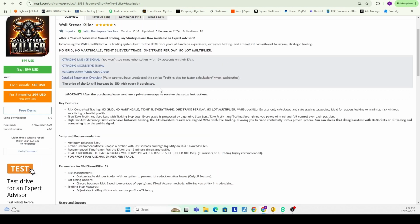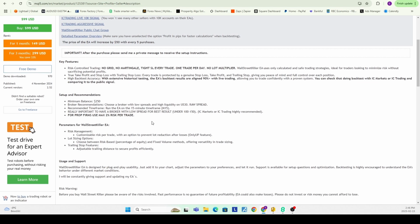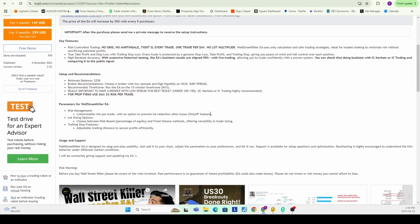So what is quite neat here actually is that he's trading in a few different sized accounts, and we have both an aggressive as well as a pretty hefty $10,000 account to look at. But before we hop over there, let's just go through the sales page here to see if anything has perhaps changed. And one thing that I looked at last time was the only up parameter, and he says this is customizable risk for trade with an option to prevent lot reduction after losses.